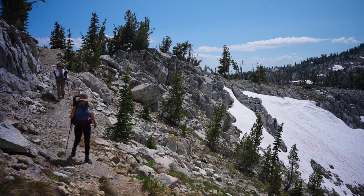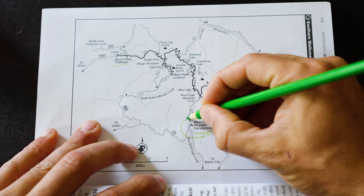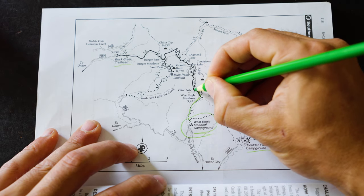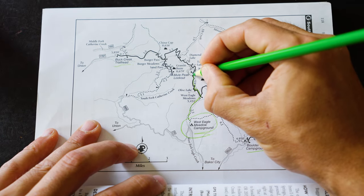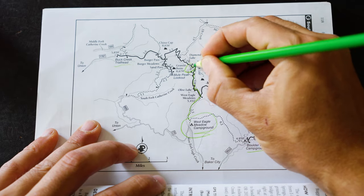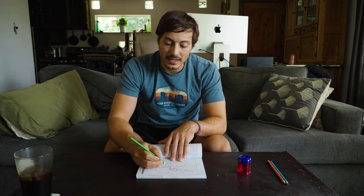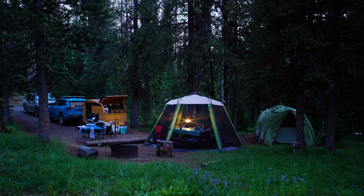We wanted to check out Tombstone Lake, which is the first lake in the video. So we hiked north up to Tombstone Lake and stayed there for one night. It is a long trek up and a long trek down on your way back. So it was mostly up to Tombstone Lake, and then the next day we went down. For night two, we actually stopped back at West Eagle Meadows Campground and stayed the night there before tackling the biggest part of the hike.